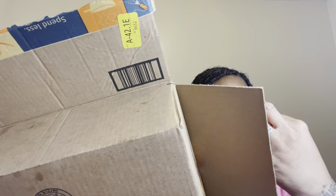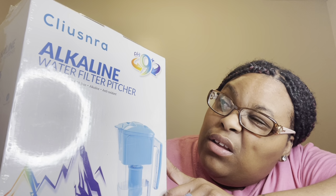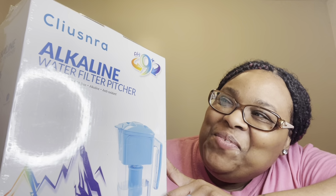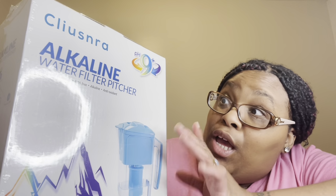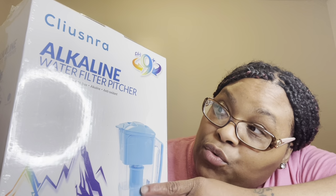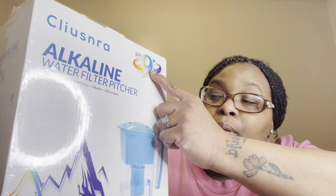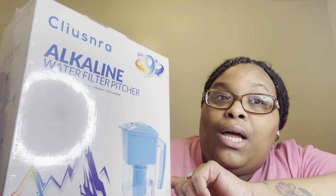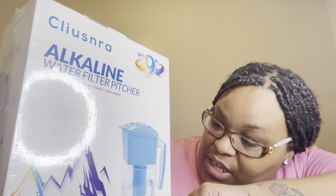This is my invoice. We got us a Klusner Alkaline Water Filter Pitcher. Food grade materials, BPA free, alkaline antioxidants. pH level 9+. That's good, which is basically the same amount of alkaline pH that you buy for those essential waters. On point. And this is a 2.5 liter.